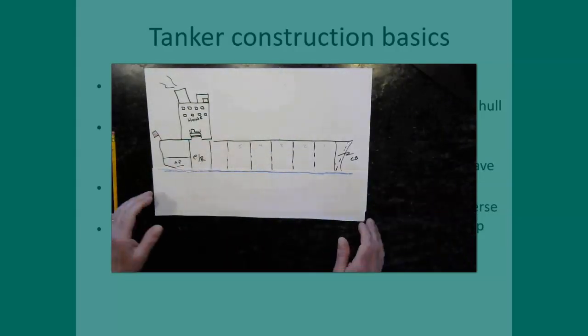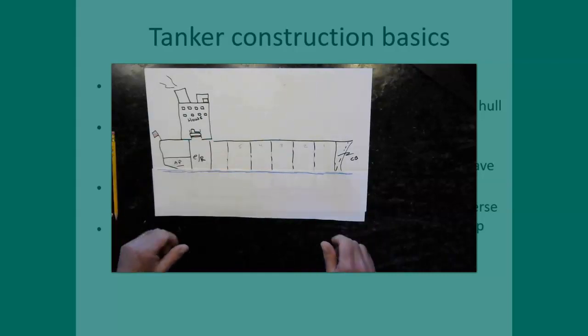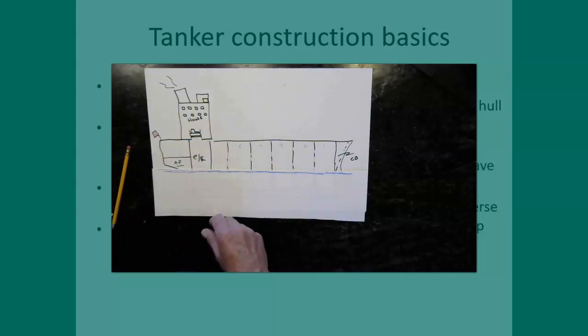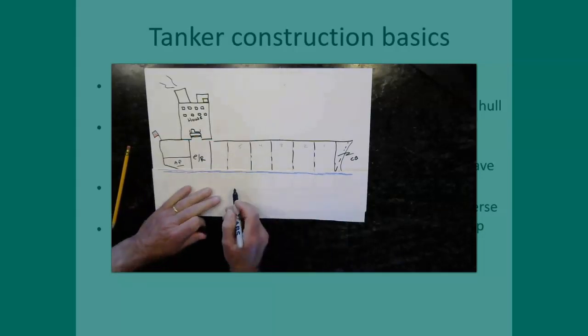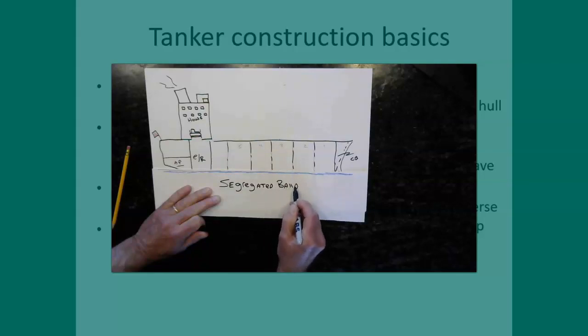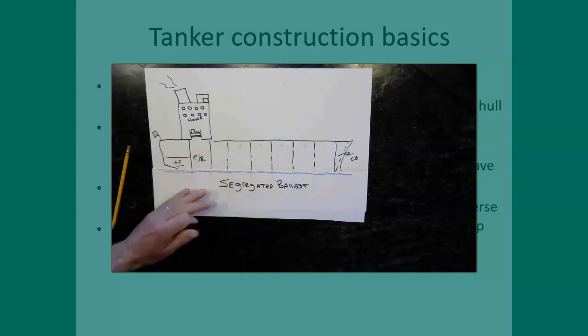now, what do we do now? We have segregated ballast tanks. Segregated. Let me write that word down. Let me get my pen. Segregated ballast.